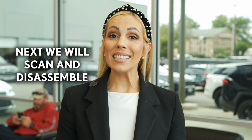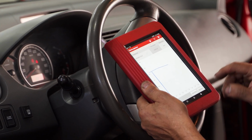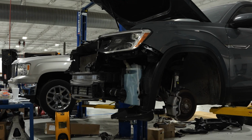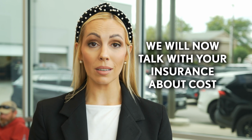Next, we will scan and disassemble your vehicle to expose any hidden damage. These specific scans go through all the vehicle's onboard safety systems and will indicate any possible faults. Your safety on the road is our top priority. We are now ready to start the dialogue with your insurance company concerning the cost of parts and repairs.